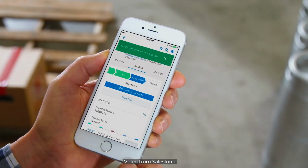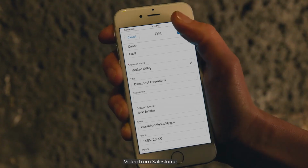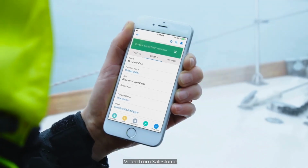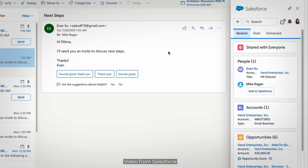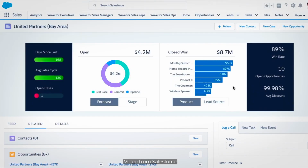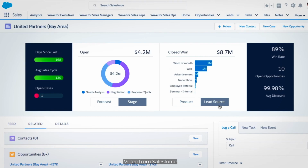Number 6, mobile capabilities. Salesforce offers a mobile app for Android and iOS devices that allows users to work offline even if there's no connectivity. And number 7, Salesforce is much more than a sales tool. From marketing and commerce to analytics, integrations, and more, there is a Salesforce product that meets any use case in virtually any industry. So, what does it all boil down to?